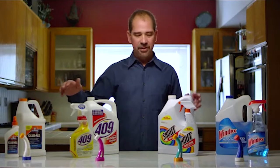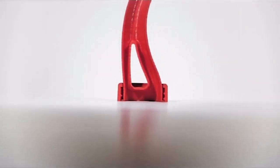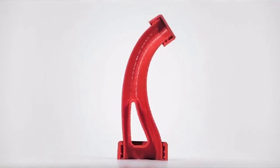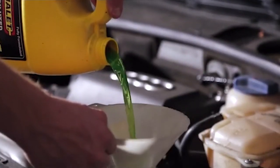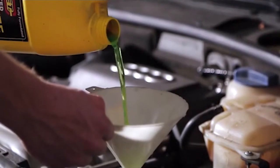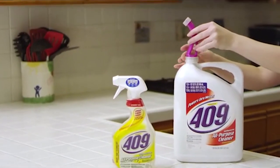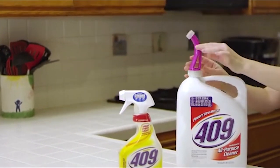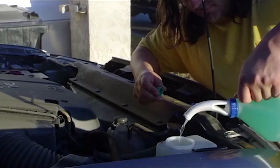From adhesives to household products and lubricants, this means no spills, no ruined clothes, no mess, and no time-consuming cleanup. For decades, we've been using old technology to do something as simple as pouring liquid. We owe it to ourselves and to our environment to evolve into a generation free of spills. It's simple to affix onto bottles and jugs, and thanks to the patent-pending no-glug technology, every pour comes out smooth.